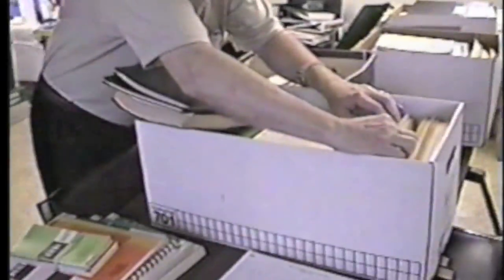Let me see if I've got any interesting ones here. I was just trying to think how long it's going to take Dag to catalog all these new materials. He's going to be a busy boy for a while. He's good.